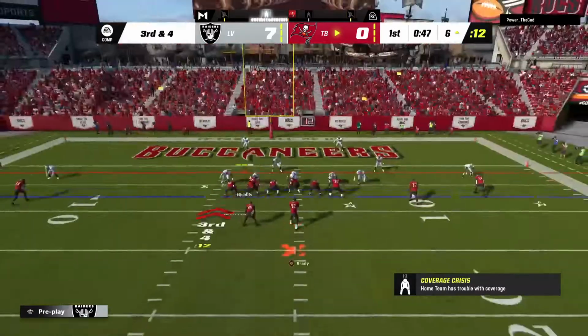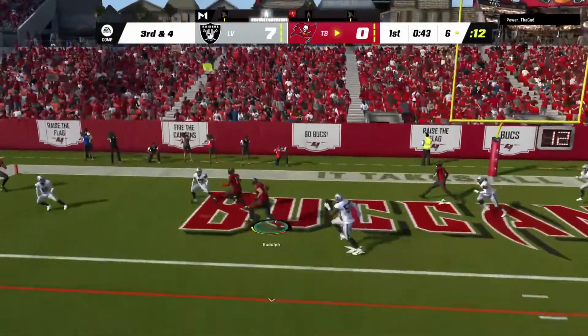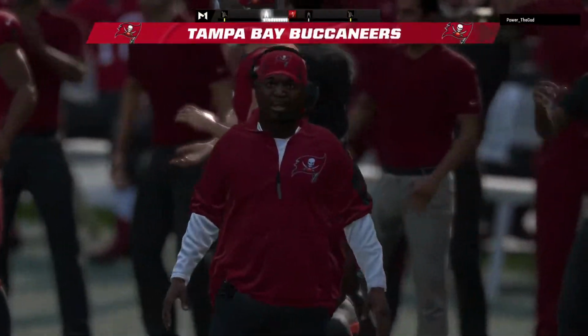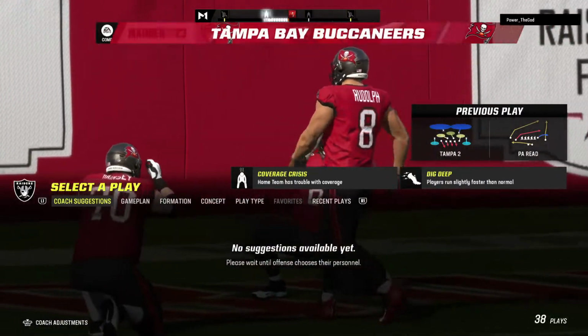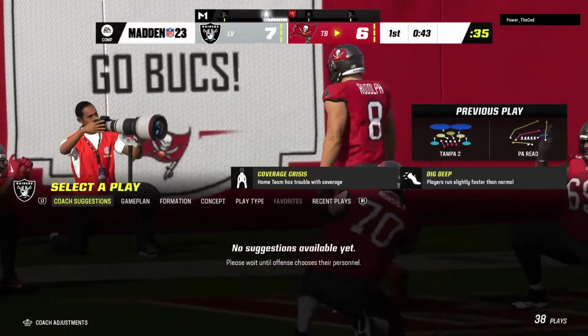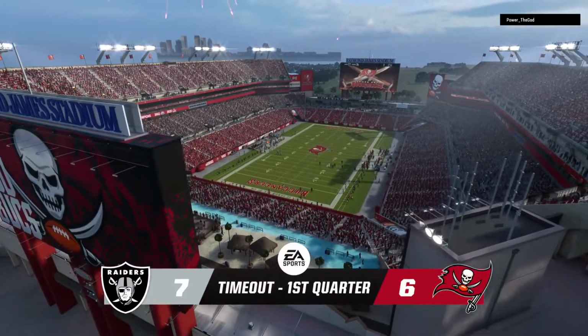On play action, it's Brady. On the move to his left. And he hauls it in for the Buccaneer touchdown. Kyle Rudolph from 6 yards away. And the Bucs are an extra point away from drawing level.